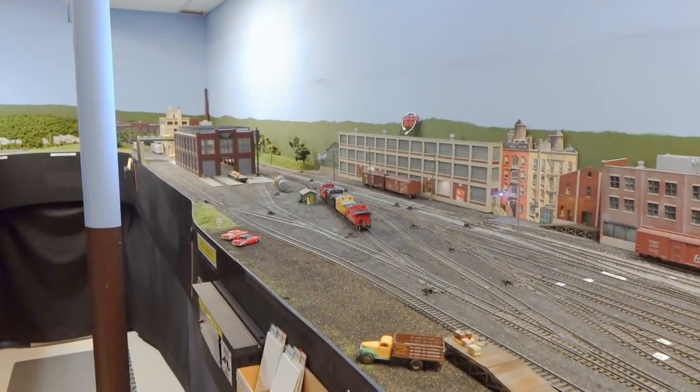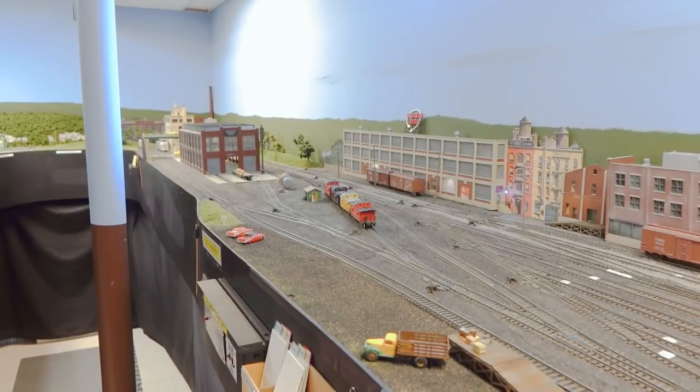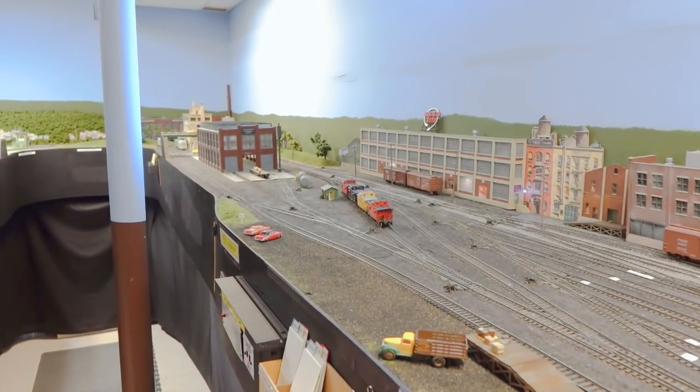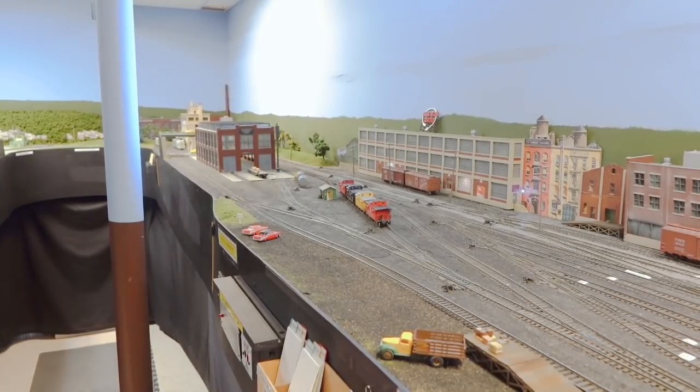Apologize for the light here, guys. I'm trying to crank the ISO on this. Let's go a little bit back toward the first Y there. I hear a train coming.